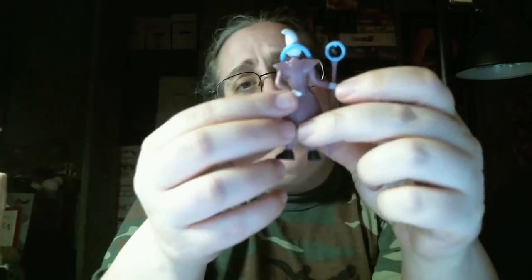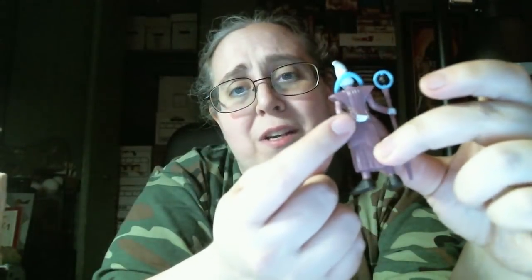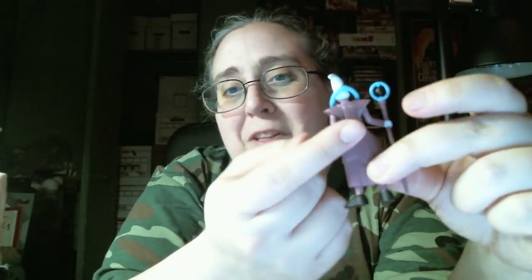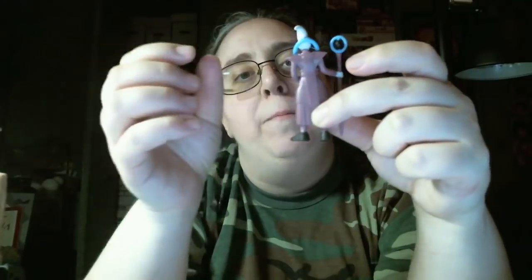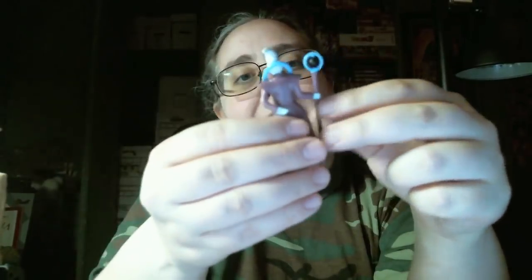I really kind of like how the one arm is articulated, but still kind of meant to be behind his back like that. That's actually kind of funny. Oh, it can actually go to his front, but yeah, that's nice that it goes to his back.